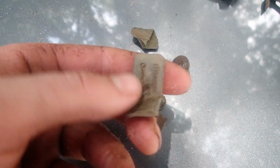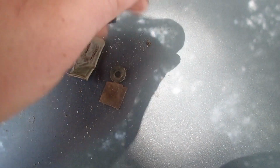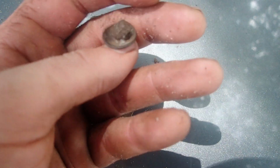Alright folks, wrap up time. Let's go over it. Start with Bob's finds here. You got a little piece of copper. You got a copper piece out of an oil lamp. Another random piece of copper, a little washer, and a wall button, an overall button.